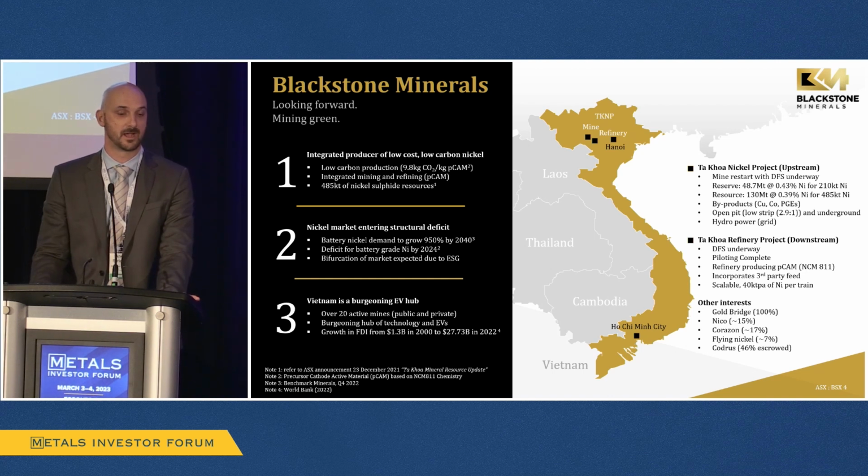The refinery, like I said, the DFS is underway and will be completed middle of this year. We've completed our piloting program and we're looking to produce 40,000 tonnes a year of nickel into nickel battery products.